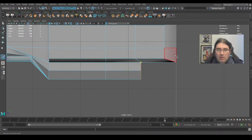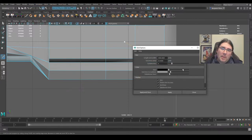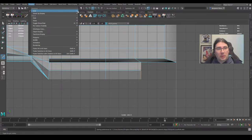It's not working at all. Maya, why? Why do you do this to me? Okay, let's increase our grid to like 20, maybe. Yeah, not enough. Display grid, and then we'll put it up to 40.